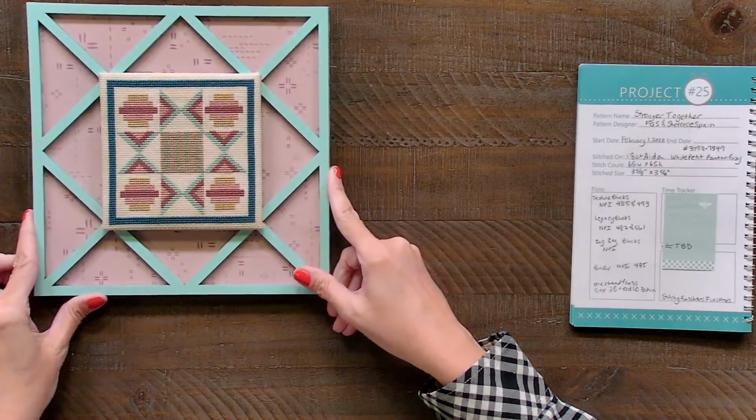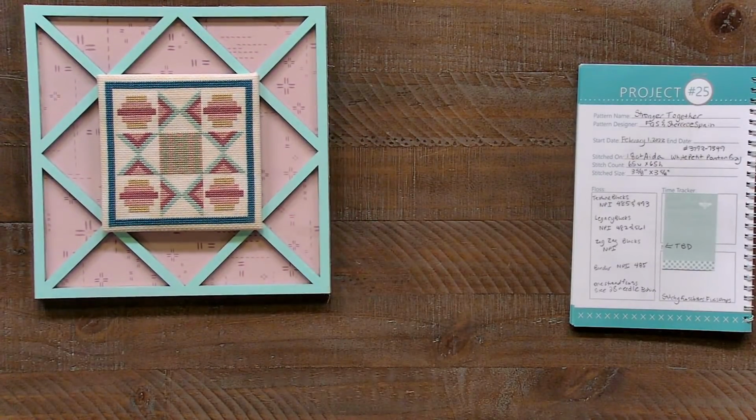So in 2022, this is going to be our 2nd year working on a project called Stronger Together. This year we have teamed up with Charisse Spain as the designer. This is similar to Heartfelt, where we raise money for a charity. This year we're going to be raising money for UNCF, and you can read all about them. We have everything listed on our blog.